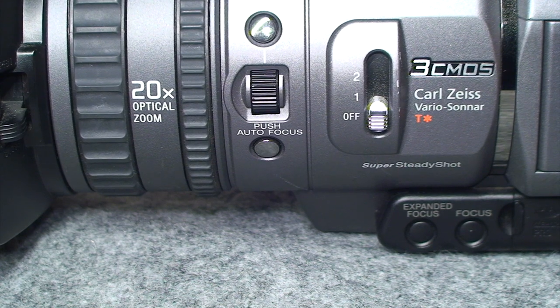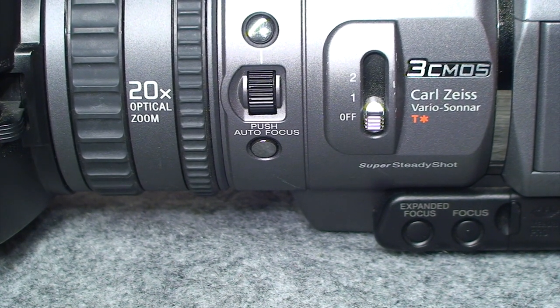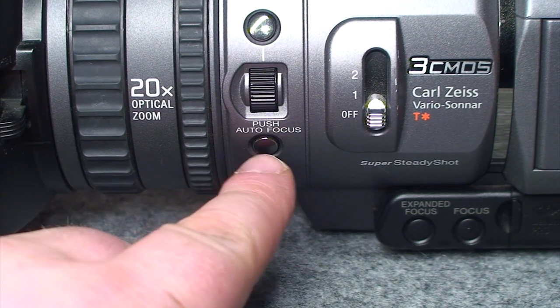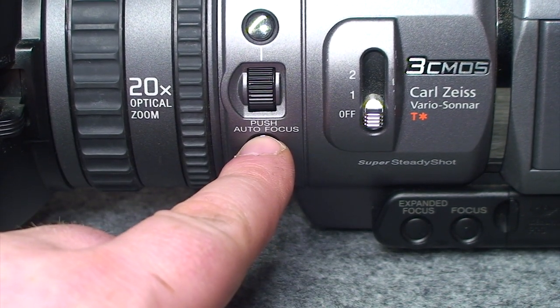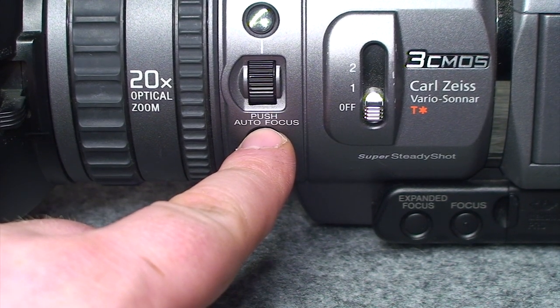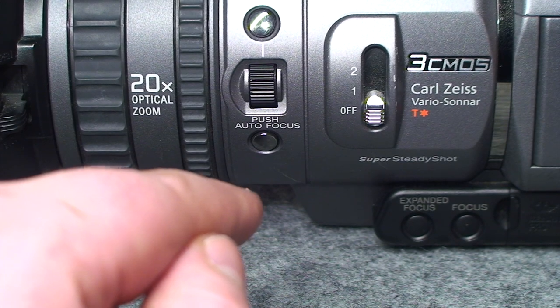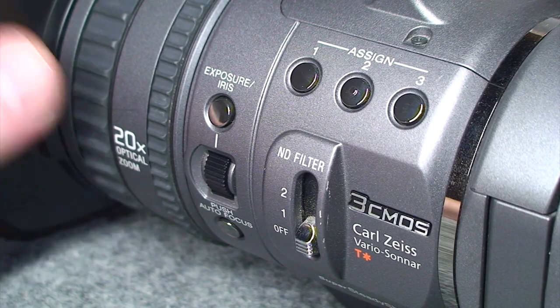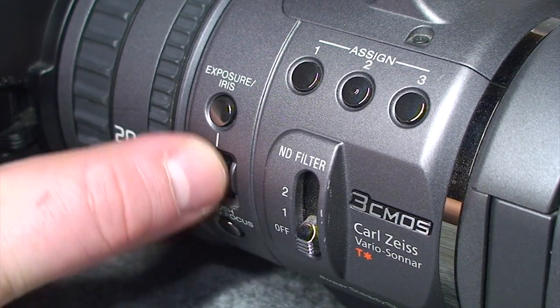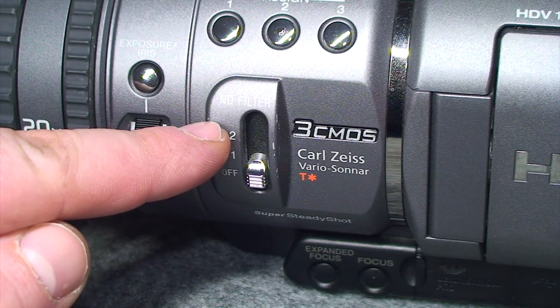And if you have the camcorder locked on manual focus mode and you want it to maybe autofocus on something else, you can push and hold this button for it to override your manual focus settings. The camera will autofocus on whatever you have it pointed at, and the moment you release it, it will revert back to manual focus. You can adjust the exposure or the iris by pressing this button and using this thumb wheel. There's a 2-step neutral density filter integrated into the camera.